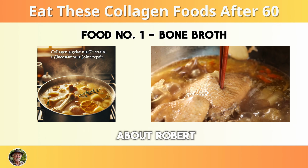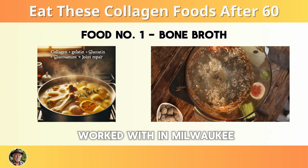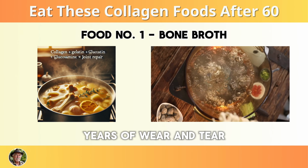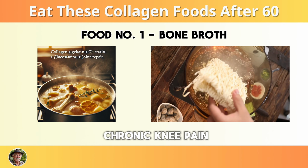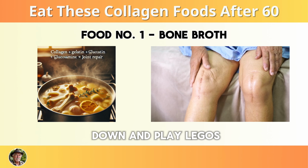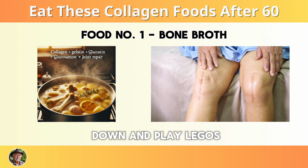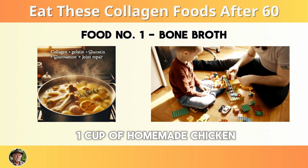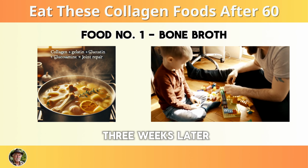Let me tell you about Robert, a 72-year-old retired construction worker I worked with in Milwaukee. Years of wear and tear had left him with chronic knee pain. He told me, "I just want to kneel down and play Legos with my grandson without grimacing." I suggested he try 1 cup of homemade chicken bone broth each day.